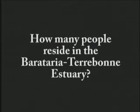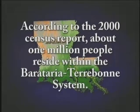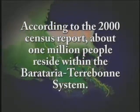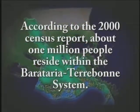How many people reside in the Barataria-Terrebonne estuary? According to the 2000 census report, about 1 million people reside within the Barataria-Terrebonne system.